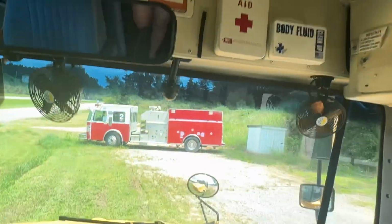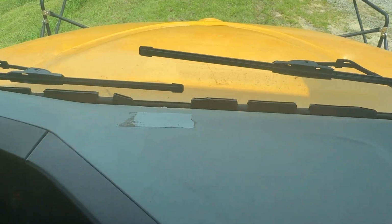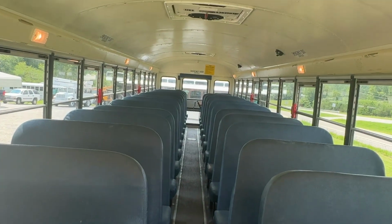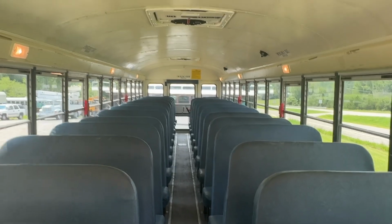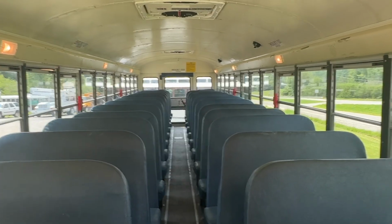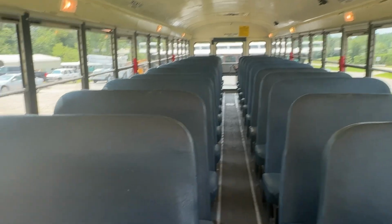Your interior length, if we measure it from right here, which would kind of be here, from basically this part of the dash all the way back to your back wall, is 33 feet. So you've got 39.5 feet bumper to bumper with 33 feet of basically usable interior space, if that's what you're gonna do with it.